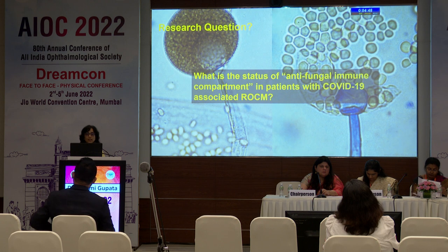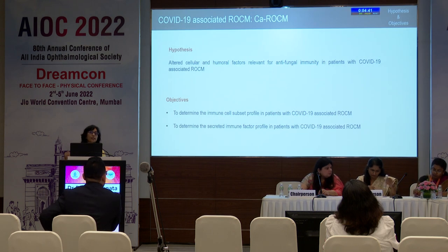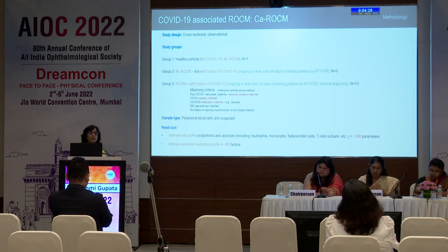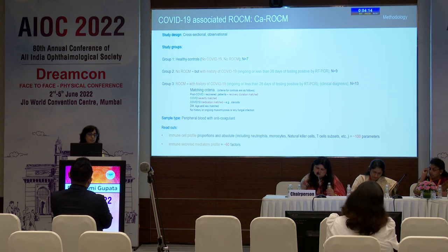So what is the status of the antifungal immune compartment in patients with COVID-associated ROCM? The hypothesis is that there's an altered cellular and humoral factor which is relevant. So the objective is to determine the immune cell subset profile and determine the secreted immune factor profile. This is a cross-sectional observational study with healthy controls, 7; C minus, R minus, no ROCM; C plus, R minus, COVID positive; and COVID positive, ROCM positive, C plus, R plus.